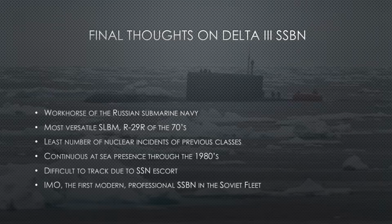All right, so my final thoughts on the Delta III is, one, it is known in the Russian Navy and around the world as the workhorse of the Russian submarine Navy. And she deserves that name, because even though she was built in the 70s and 80s, she's still working today. She has one of the best track records as far as safety and operational deployments go of any of their programs.